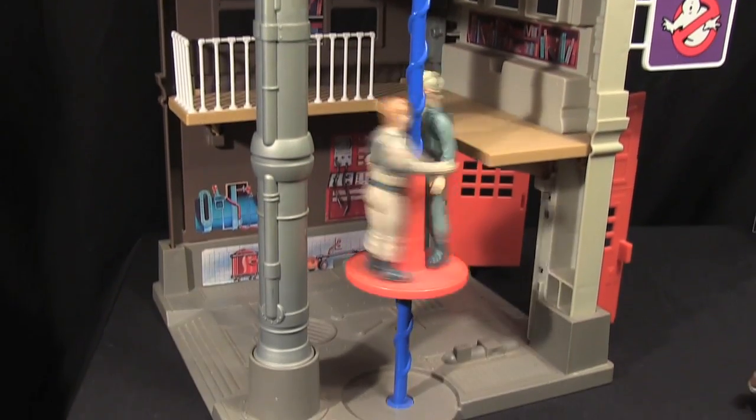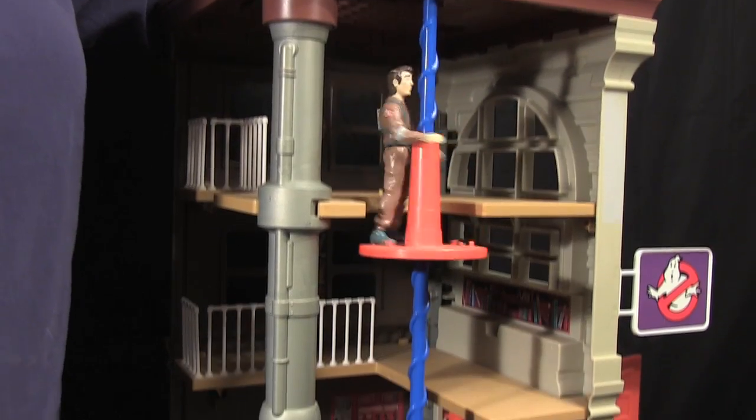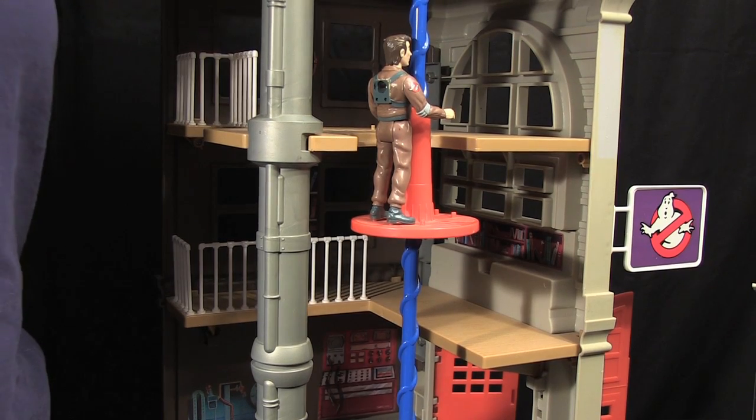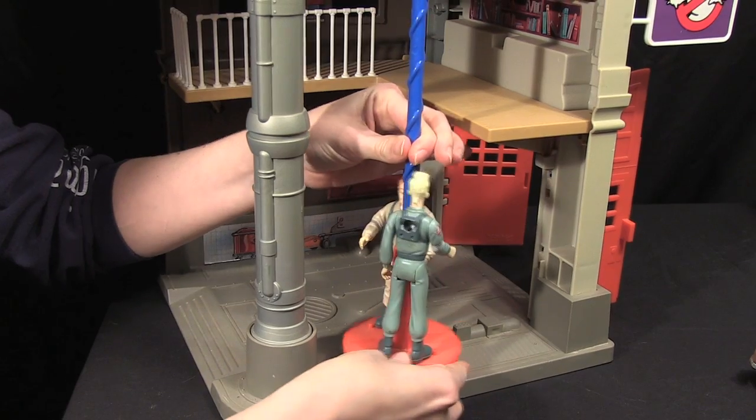Two Ghostbusters must ride at all times for it to work. If you use one figure, the carousel gets stuck, and oftentimes when you use two, one will end up flying off before they get to the bottom. Plus, it's a pain in the butt to get that carousel back up to the top of the pole to reset the ride.